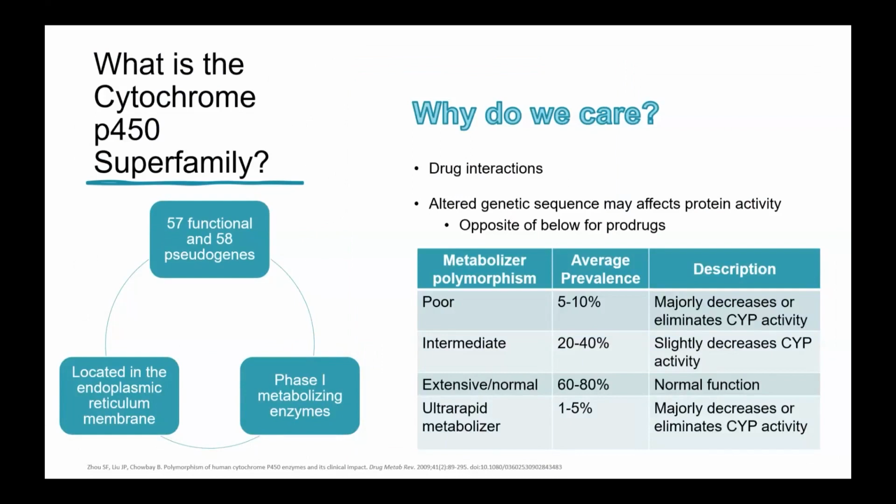Why do we care? Obviously in our day-to-day life as pharmacists, we see drug interactions, but as genetics and pharmacogenomics is starting to become more of a thing, we need to consider what type of metabolizer a patient might be for specific enzymes. This table is just a general, on average, CYP2D6 prevalence for metabolizer polymorphisms. On average, about 5 to 10% of patients are poor metabolizers, 20 to 40% are intermediate, 60 to 80% are extensive or normal, and about 1 to 5% are ultra rapid metabolizers.